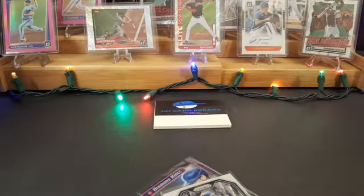Eloy Jiménez leads us off in our next pack for the White Sox, followed by Albert Pujols with the LA Angels. Got a bronze Rafael Marchán donut prism going out to the Philly spot. That one's numbered to 40, 27 of 40, going out to the Phillies rookie catcher.